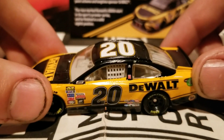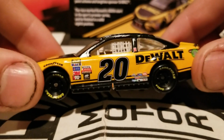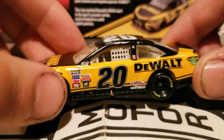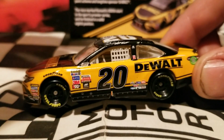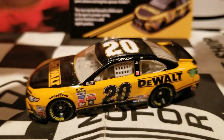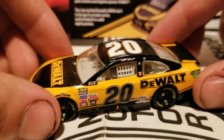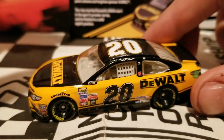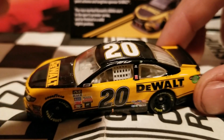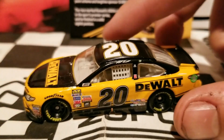But yeah, guys, I really love this car. As you guys could tell, if you remember this car back from the early 2000s and late 90s, this is a car I would get, guys. It really brings back childhood, and I think this car goes very well with the rest of the Last Ride cars. So if you have already got Jeff Gordon's and Tony Stewart's and Dale Jr.'s, you know what? Get this car as well. It goes great with the collection.